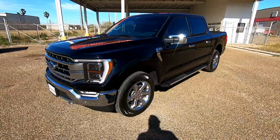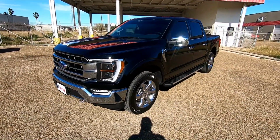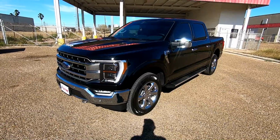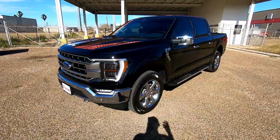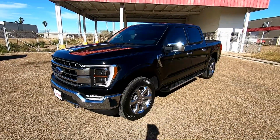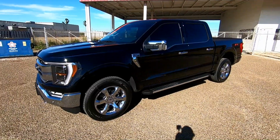The plan is to eventually color match everything because I'm a big fan of color match bumpers and whatnot. But for now, it actually works pretty good. All the chrome and the chrome wheels and all that, it actually ties in everything together. So it could be me getting old that I'm actually liking the chrome this time, but I'm liking it.